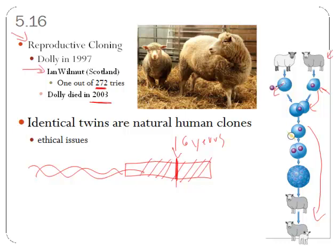And by the age of 6, she was suffering from a lot of issues that usually only old sheep get, because sheep live to be about 12 years old. So her shortened telomeres also shortened her own lifespan, although she was able to have her own offspring fairly normally. So it had mostly an effect on her lifespan. An interesting thing about identical twins in humans is that they are a natural type of clone. It's just one egg that splits during development. But cloning humans on purpose, without the accidental identical twins, has some huge ethical issues.